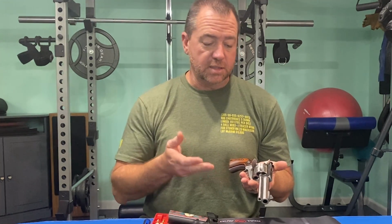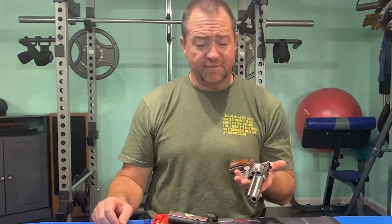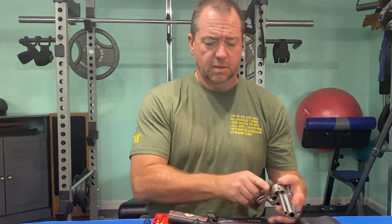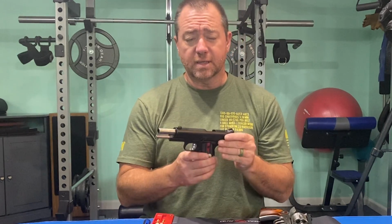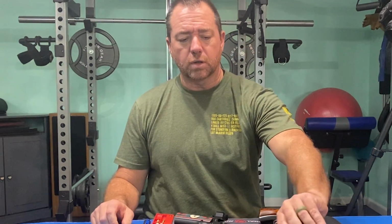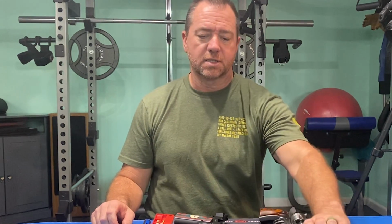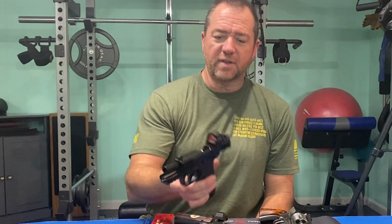This gun here, it'll last you a lifetime. It's solid stainless steel. It's very heavy. I believe it's 40-odd ounces. Your 1911 here is about 39-ish ounces, and I believe your 29 comes in right around mid-20 ounces. And this one, I believe, is 24.